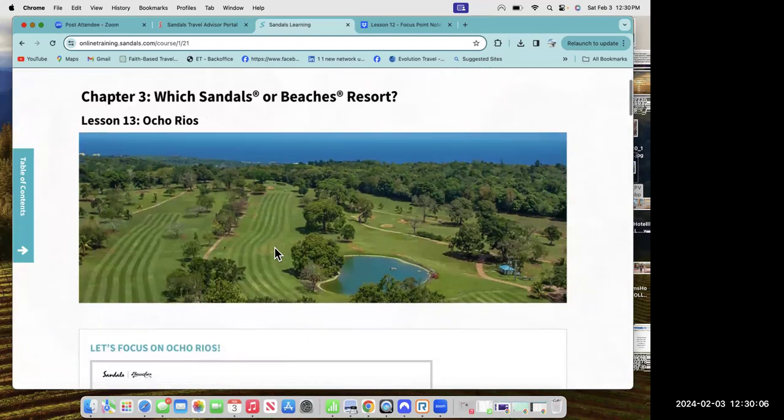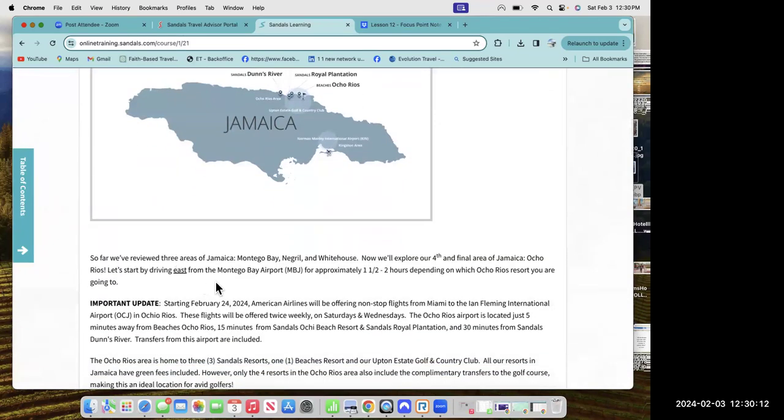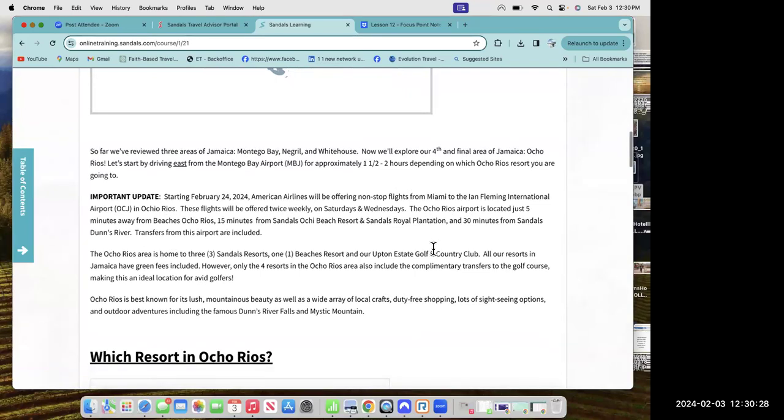Here we go to Ocho Rios. We're going to check out Ocho Rios. So far, we've reviewed three areas, right? Montego Bay, Negril, and White House. Now let's explore our fourth and final area, Ocho Rios. Let's start by driving east from Montego Bay, approximately an hour and a half to 2 hours, depending on which Ocho Rios resort you are going to.